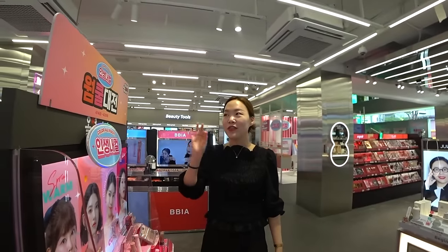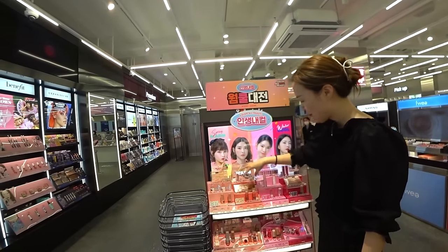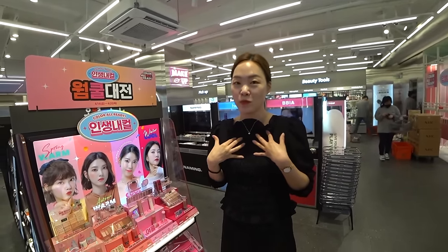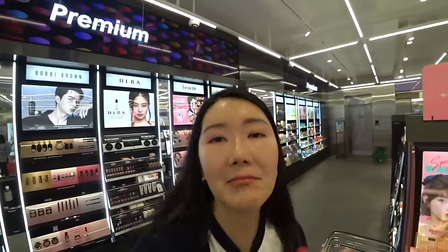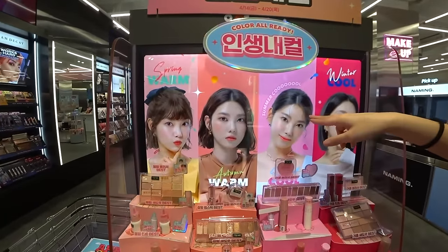Check it out. Guys, one thing I want to show you that's really cool that's happening: basically, they've arranged an array of products according to your personal color, which is huge in Korea. Wow! Almost everyone knows their personal color somewhat, like cool tone, warm tone. I'm warm tone. EuniUnni is cool tone for sure. I'm like neutral, no? Yeah, you're neutral. I think I'm neutral, but I think both. People say I could, sometimes, yeah. You can be both. And so, yeah, spring warm, autumn warm, summer cool, winter cool.